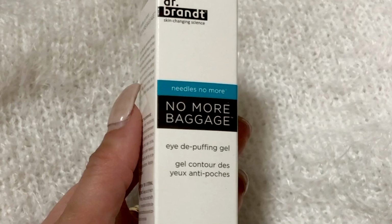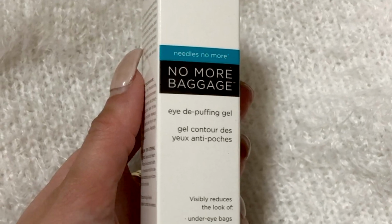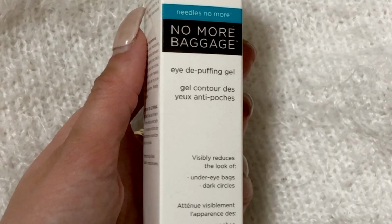We stan. Here we have this Dr. Brandt No More Baggage Eye Cream. Eye depuffing gel. Your girl needs a good eye cream. I always need a good eye cream. I don't know about depuffing. That's not really for me, but my boyfriend has hella puffed up under eyes. Mine is just lack of sleep under eyes and staring at a screen for 12 hours a day under eyes. But yes, you need an eye cream.